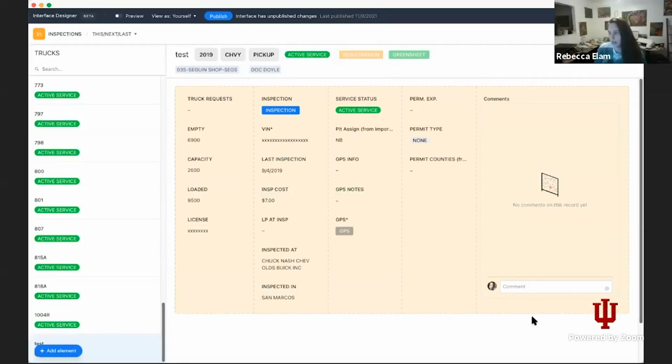One of the immediate use cases I came across was my trucks. If you're a long time Off the Record listener, you will know a little bit of my story. I manage a bunch of trucks and a whole bunch of other stuff too, but part of that is keeping their inspections and registrations up to date. And if somebody calls me and says, when did the registration for truck 800 expire? I have to be able to just immediately present that information.